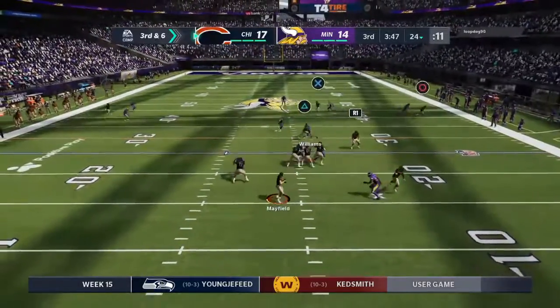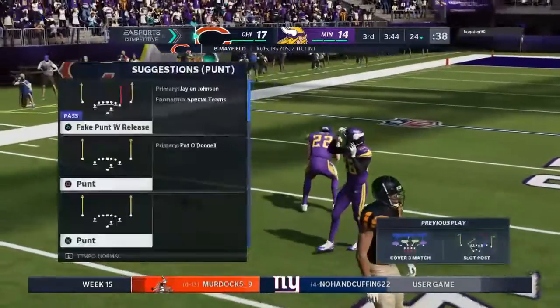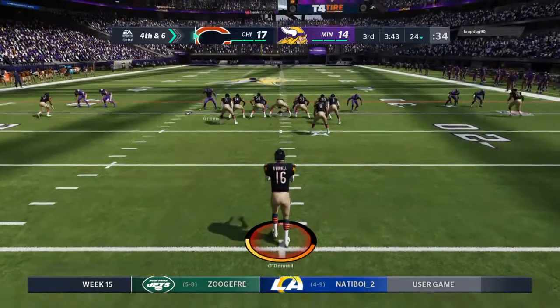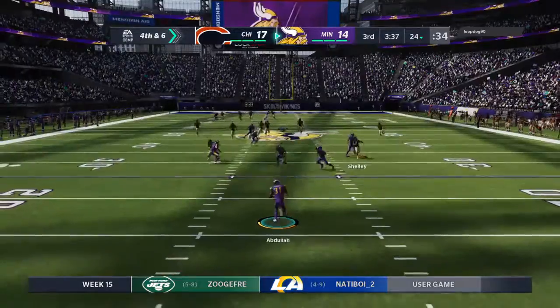Mayfield from the gun on 3rd down. Gonna let one fly for Robinson. And that is incomplete. Those two just have not been in sync thus far. They've done a nice job against him, but still, with his talent, you would expect them to have more completions to him in this game. O'Donnell, he's on to punt as he gets this one away.